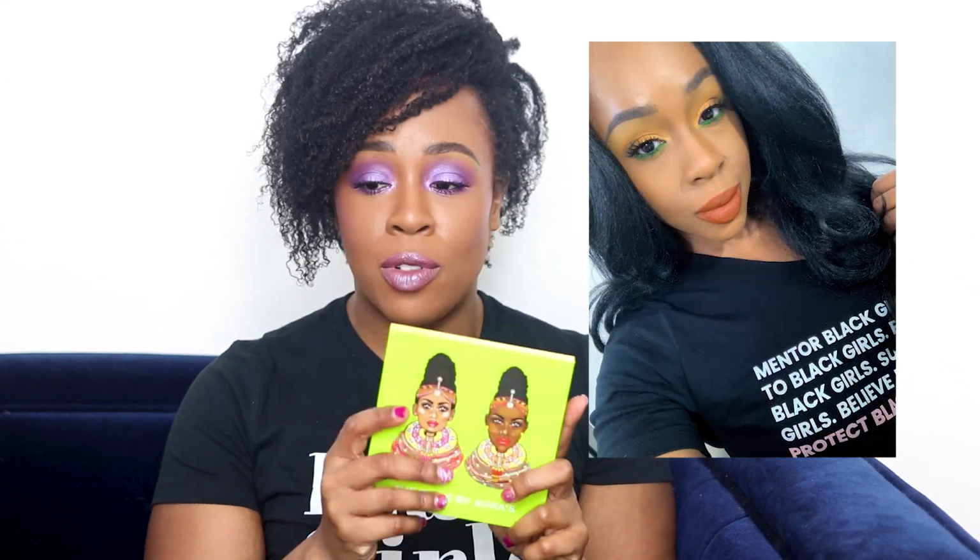I have to go back and use some of them, but this girl hair is so pretty to me. I think it might be my favorite Juvia's palette. It is just so good. I really enjoy it.